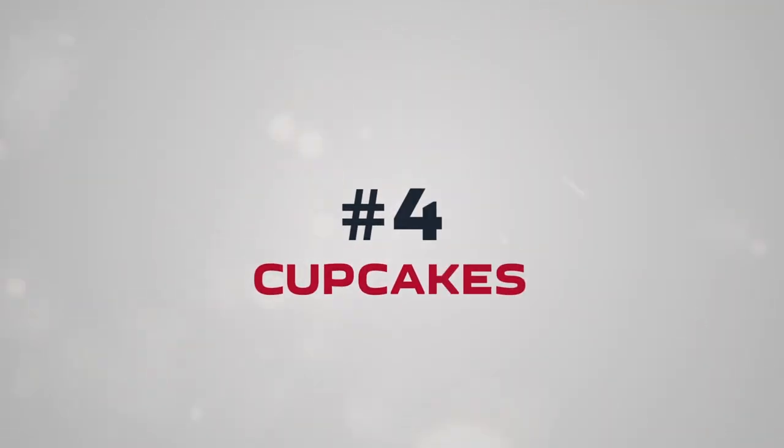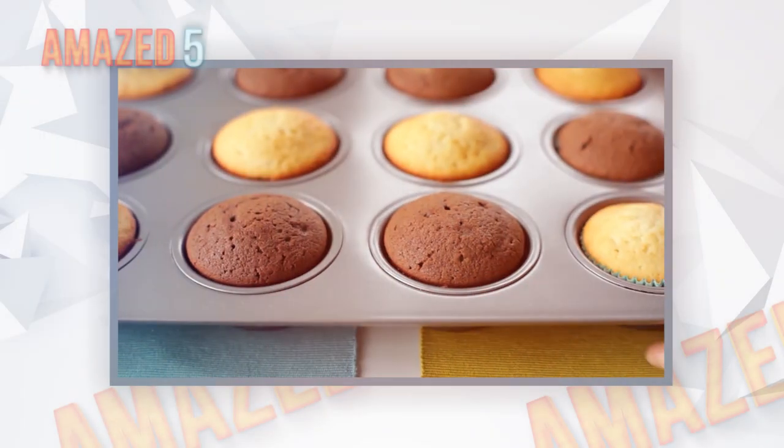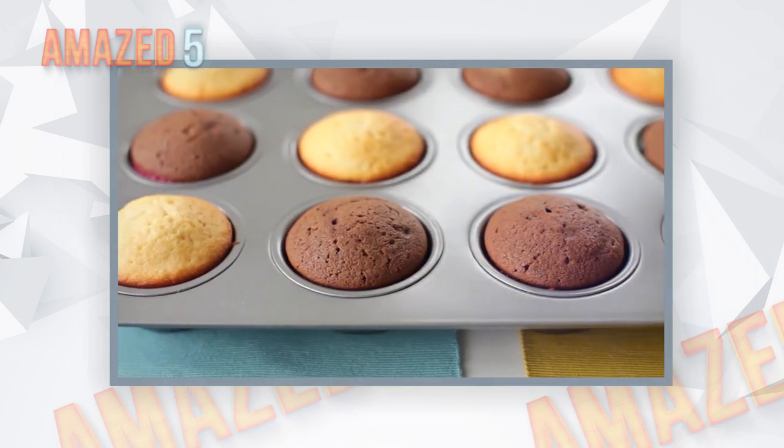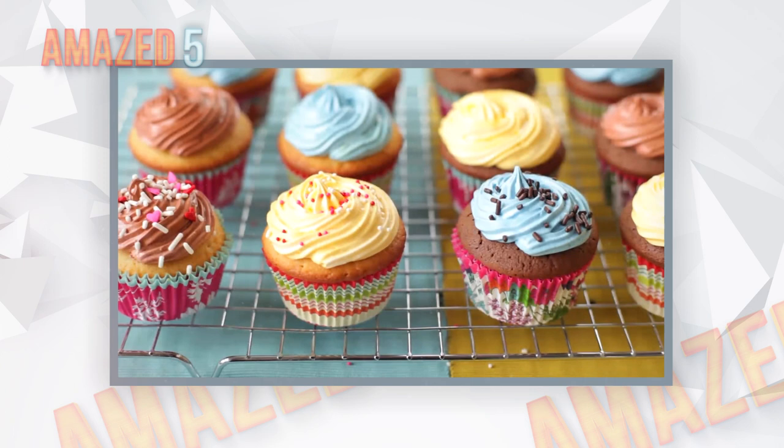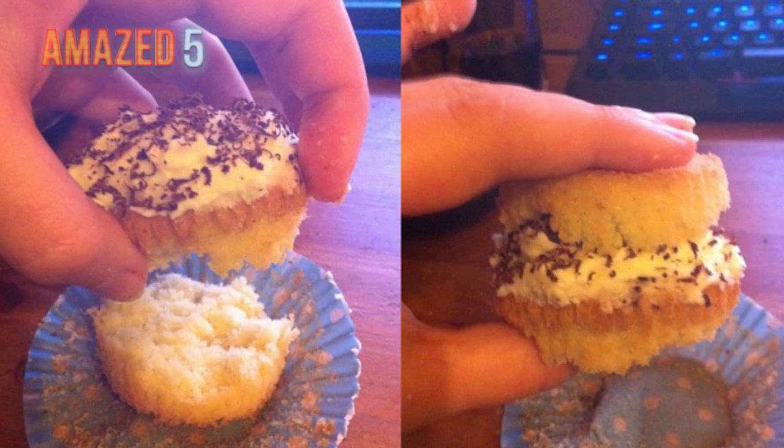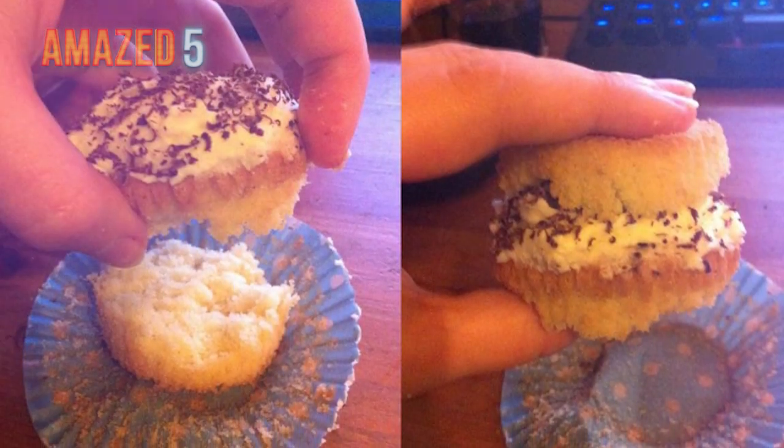Number 4. Cupcakes. Do you find it difficult to get the right proportion of frosting and cake in each bite of your cupcake? Or maybe you're sick of getting frosting nose with each bite? Twist off the bottom half of the cake part and place it on top to make a sandwich-like structure.